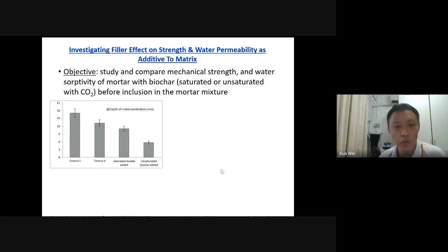So over here, we are talking about the depth of water penetration, which is a slightly different experiment compared to water absorption or water absorptivity. Because in this case, we are basically subjecting our specimens to an external pressure of between 5 to 6 bars. But the results is similar, that whenever you have biochar that is saturated, it seems that the porosity is higher than when the biochar is unsaturated.